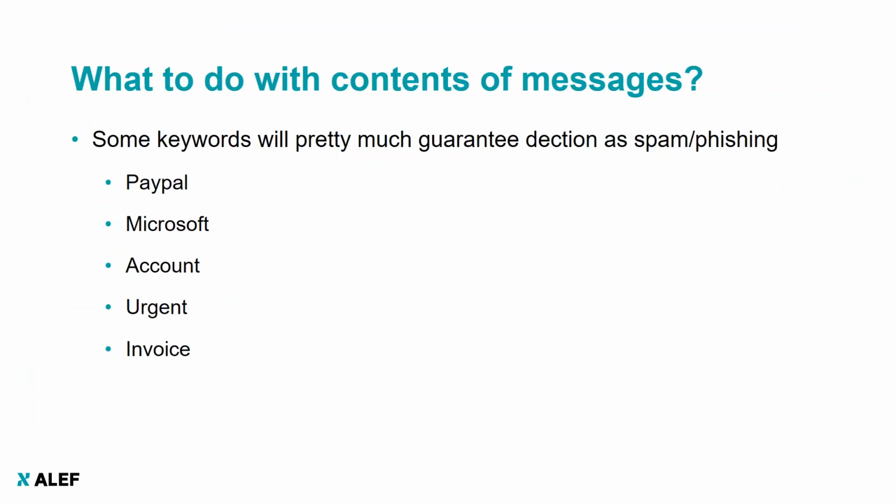Now, if we have a great link with a domain which looks good, we still need some contents to add to it, because if we were to send just an email with a link, nobody would click it. Why should they? So we need to input some interesting text as well. Unfortunately, some of the words which would help us most from the social engineering point of view are the keywords which usually get an email message marked as spam or phishing.